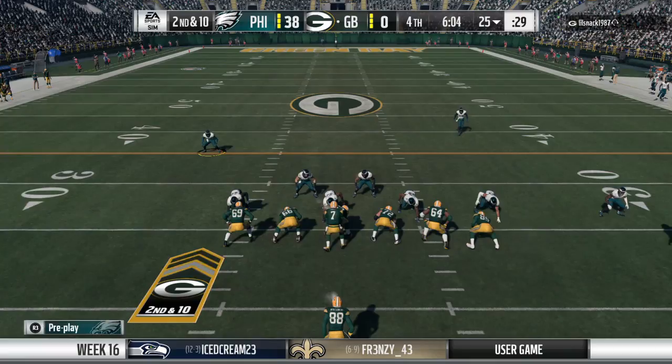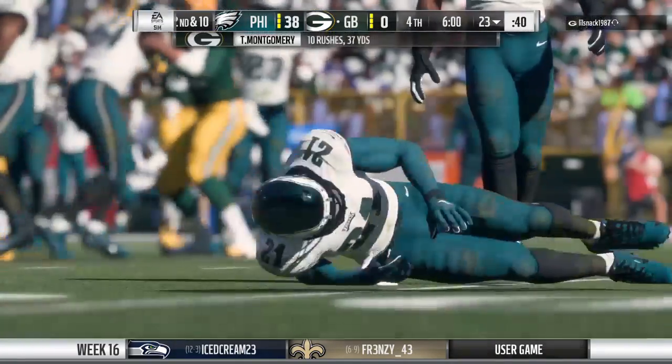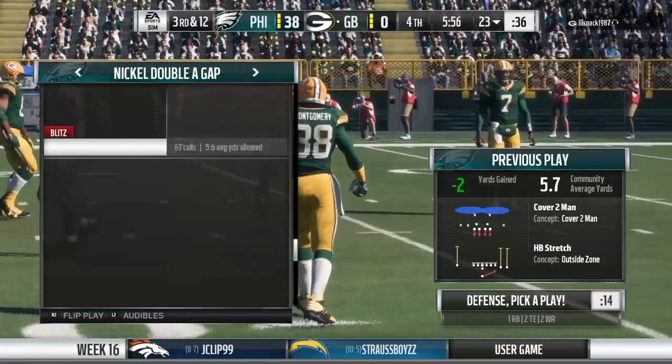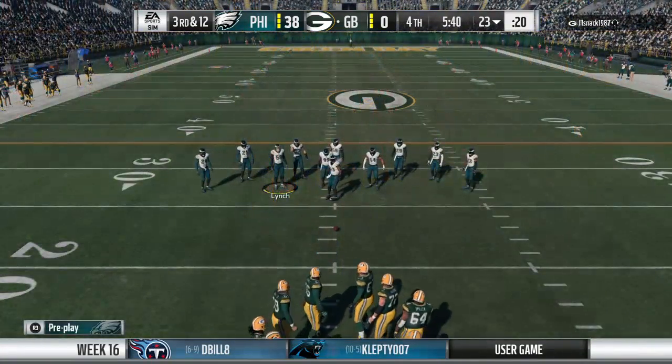Listen, they've worked together like a basketball team that's playing excellent defense. Great communication, doesn't matter whether it's man or zone. And especially against deep balls, as we saw there, they're not giving up anything to them. It'll wind up being a loss of 2. And they'll be facing a 3rd and 12.